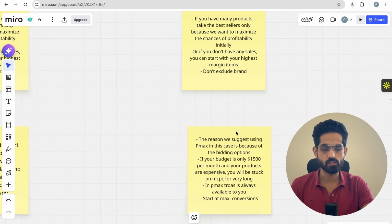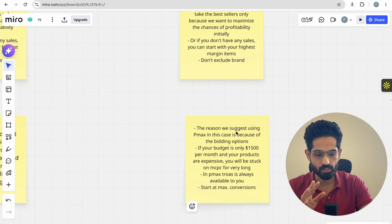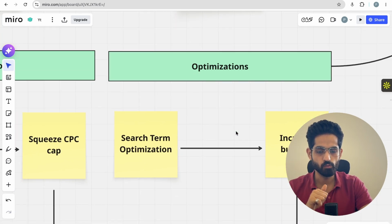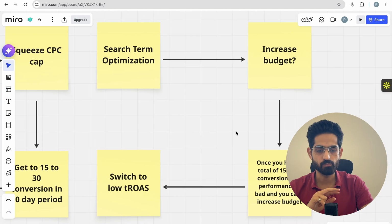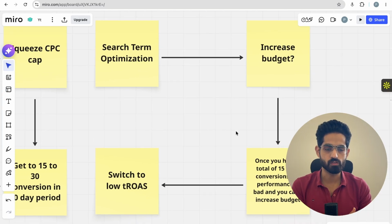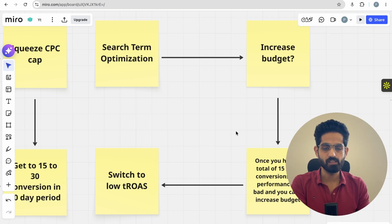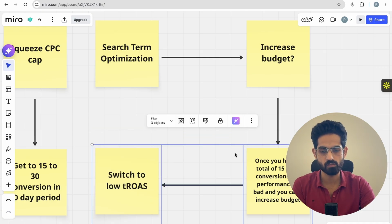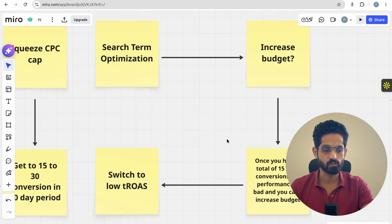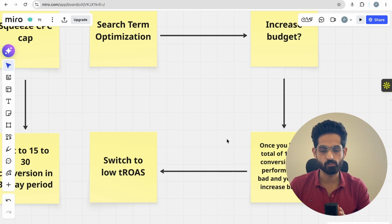So how you do this is you start off at maximize conversions, because you can do that in a PMax campaign. Start with that. Then how you optimize this is, again, you do search term optimization. Over time, you see if you need to increase the budget, if that is possible for you to get conversions. That is an option. But apart from that, once you get a total of 15 to 30 conversions on that max conversion bidding strategy, but the performance is not good and you cannot increase the budget, you straight up put a low target ROAS. This is why we use a PMax campaign in this case, so that you can utilize target ROAS much faster, and this will get you much better results much faster compared to just relying on standard shopping and manual CPC.